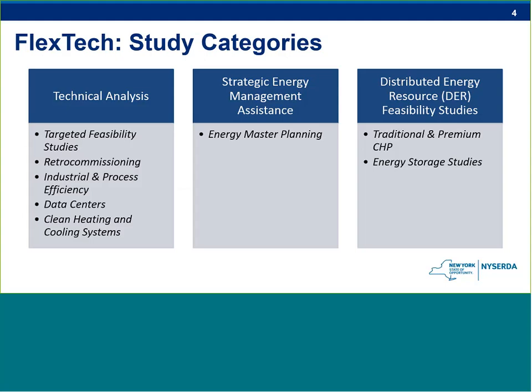FlexTech cost sharing may include, but is not limited to, the following study types. Technical analysis that includes the following: targeted feasibility studies focusing on specific equipment replacement or upgrade evaluations, or advanced technologies or systems. Retro-commissioning studies that are focused on energy efficiency impacts on facilities or equipment that have been in use for more than 1 year. Note that the correction of deficiencies is ineligible for cost-shared funding.